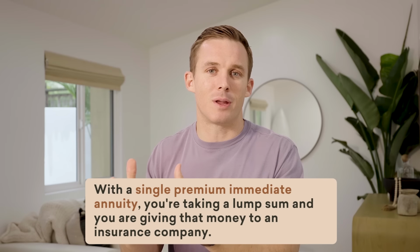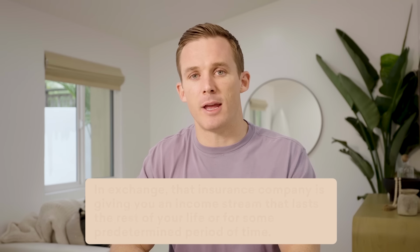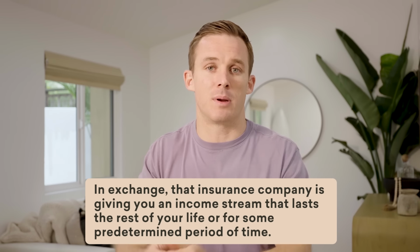There's many different kinds of annuities. So what I'm going to focus on specifically is what's called a single premium immediate annuity. With a single premium immediate annuity, you're taking a lump sum and giving that money to an insurance company. In exchange, that insurance company is giving you an income stream that lasts for the rest of your life or for some predetermined period of time. You're entering into a contractual agreement between you and the insurance company where in exchange for that money, they're providing you income. And this is one common way that people create income in retirement.